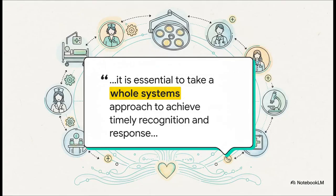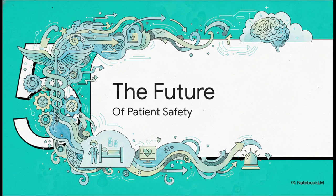But here's the catch, and this is maybe the most important takeaway. It's not enough to just create a new team and give them a phone number. For this to really work, you have to change the entire culture of the hospital. You need a whole systems approach where every single person, from the nurses to the doctors to the staff, feels like they're part of that safety net. This idea has already completely transformed hospital safety, but the story is far from over. The evolution is still happening.